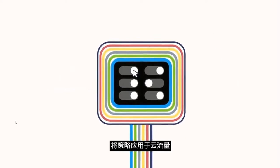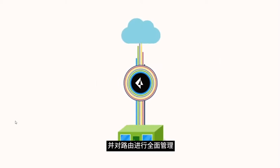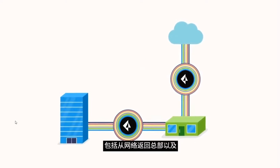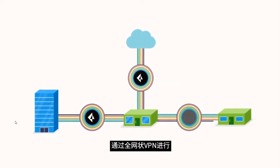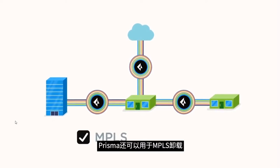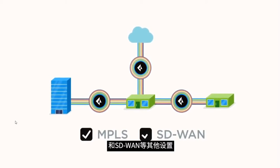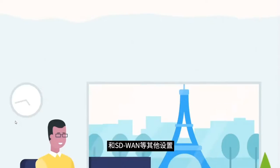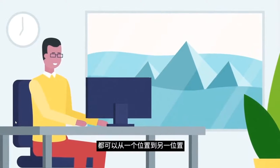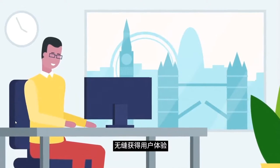Policies are applied to traffic in the cloud, and routing is fully managed, including to the internet, back to corporate headquarters, and over a full mesh VPN for branch-to-branch applications. Prisma is also workable for MPLS offloading and SD-WAN, among other setups. Now, no matter where you operate, the user experience will be seamless from one location to the next.